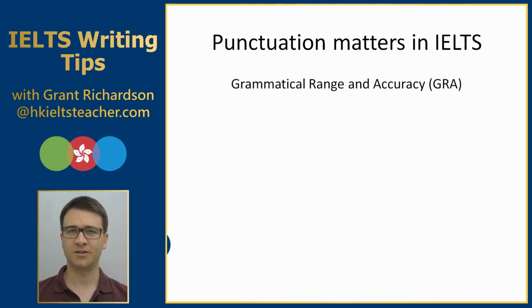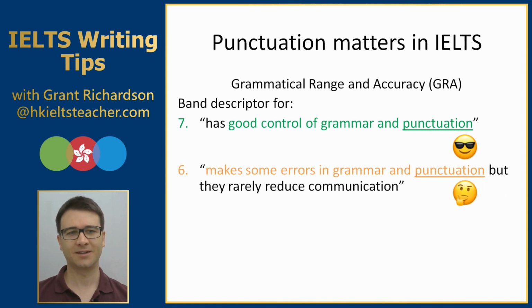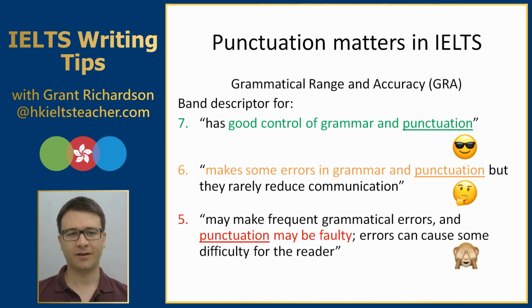it comes under grammatical range and accuracy, and if you look in the band descriptors, you'll see that for a band 7, the candidate has good control of grammar and punctuation. Compare this to a band 6, the candidate makes some errors in grammar and punctuation, but they rarely reduce communication. So they don't have as good control as a band 7. And then a band 5, they may make frequent grammatical errors and punctuation may be faulty. Errors can cause some difficulty for the reader. Those errors include grammar and punctuation, one or the other or both.